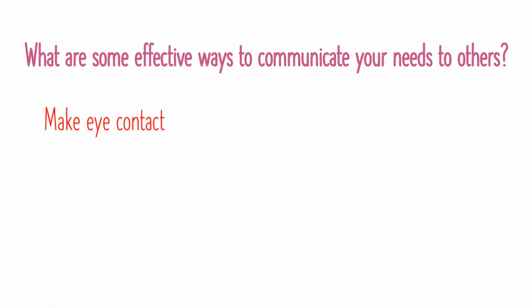Well, we talked about making eye contact, right? That is important. That is effective. That is healthy, okay? The unhealthy way would be ignoring that person, right? You don't want to communicate with them because we're scared to. That's not the healthy way to effectively communicate your needs to others. We want to make sure that we're giving them eye contact.